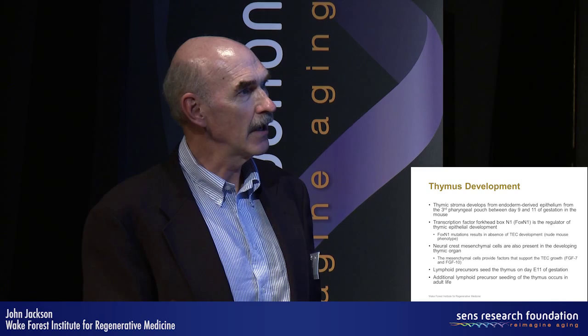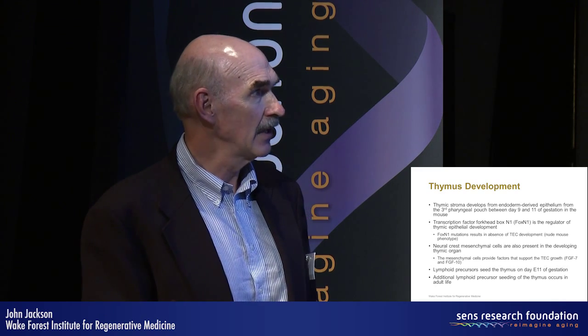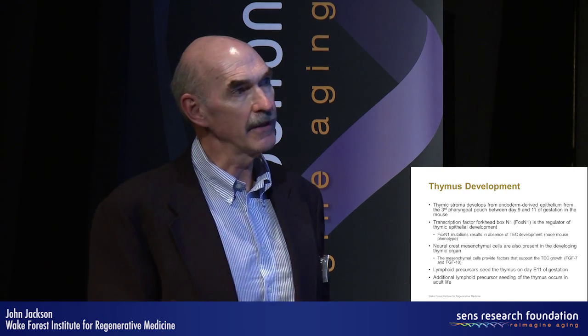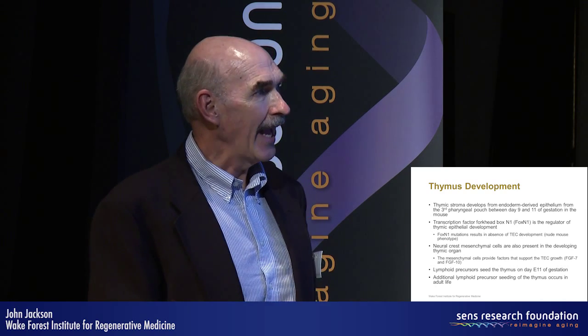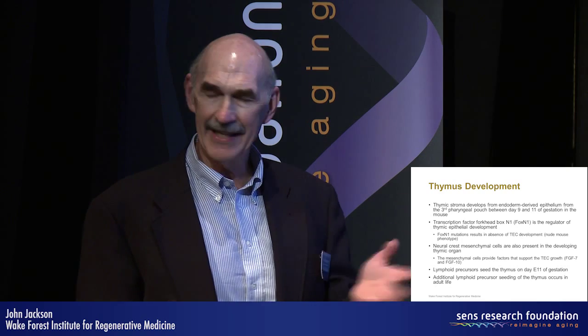These provide some of the support growth factors for thymic epithelial cells. Lymphoid progenitors from the bone marrow seed the thymus very early in embryological development, and there is evidence that you also get additional lymphoid precursor seeding that occurs in waves during adult life.